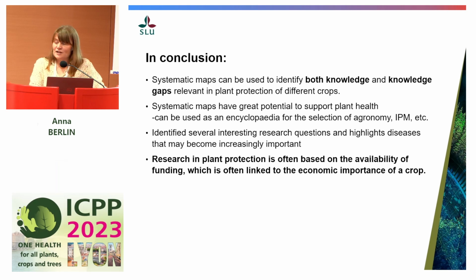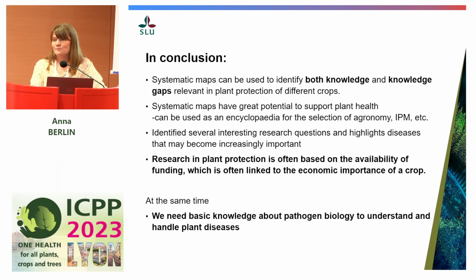And in general, you can see based on the map where the studies come from that the research in plant protection is often based on the importance and availability of funding. And that's linked to the importance of the crop. So it's a very applied science. But I think at the same time, we need the basic knowledge to be able to answer these questions. So it's not a one-sided problem.